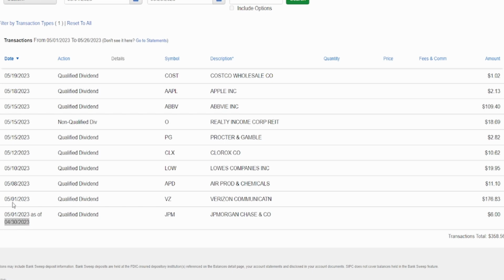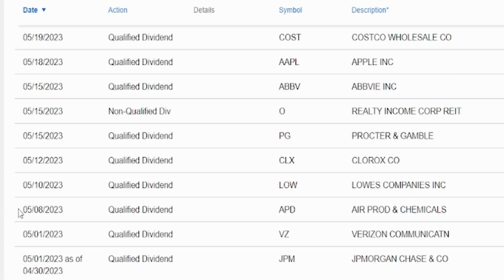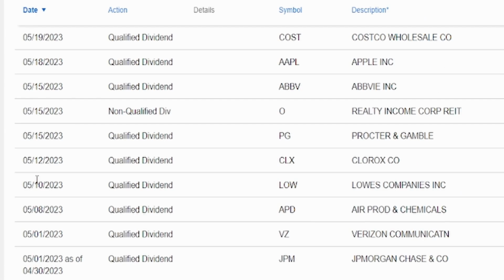So starting off, guys, aside from this JP Morgan dividend, on the 1st, starting off real strong with Verizon Communications paid $176.83. Then on the 8th, we got Air Products Chemicals, another company, by the way, that has fallen a decent amount as of recently, $11.10. Then on the 10th, 2 days later, Lowe's paid out $19.95, which, man, when Home Depot had earnings, Lowe's fell a lot. But then when Lowe's had earnings, it went skyrocket to the moon.